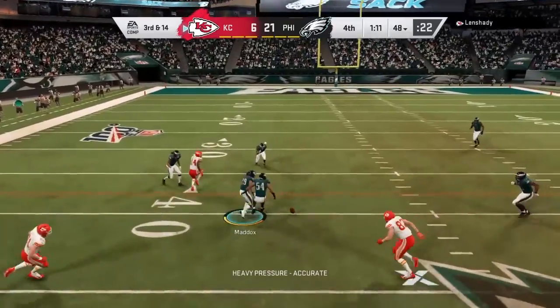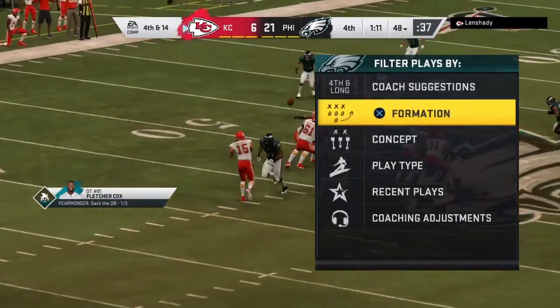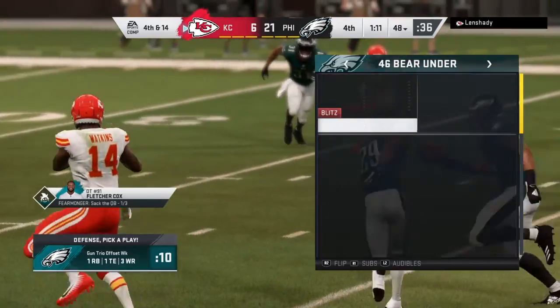Now on 3rd and long, they'll look to throw. And the throw there is going to be incomplete. And I think we'll probably see them go for it here on 4th down. No reason not to. Down a couple of scores, they have to try and make something good happen.